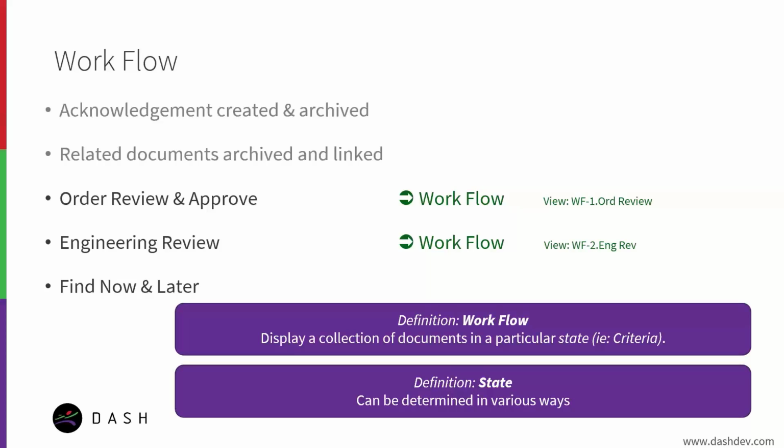Now, state can also be determined in a whole variety of different ways in DDX. It could be the existence of a value in a particular keyword. It could be looking at an additional record that's attached to that document, like a note record, right? Which is a pretty popular way of doing that, and that's what we'll be using here in a moment.